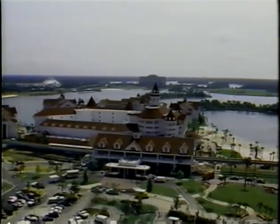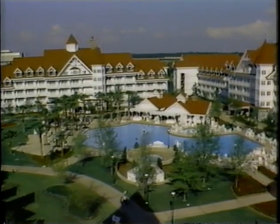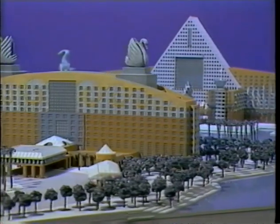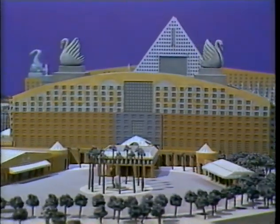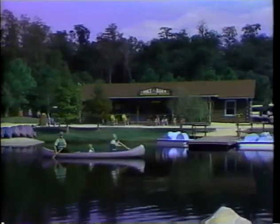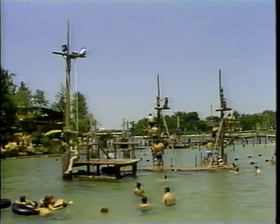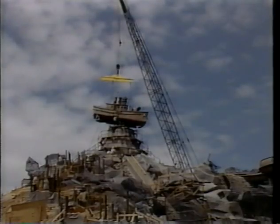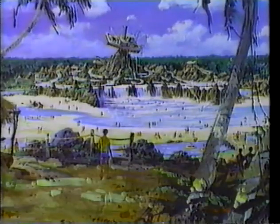In addition to the theme parks, the resort area has expanded to include the Grand Floridian, a turn-of-the-century tropical-style luxury hotel, and the Dolphin and Swan, a giant 2,300-room convention hotel complex. For campers, Fort Wilderness Campground has almost 1,200 campsites and is home to the River Country Water Park. Typhoon Lagoon, a new water park to be located near Walt Disney World Village, will boast the world's largest wave pool and a snorkeling area complete with tropical fish.